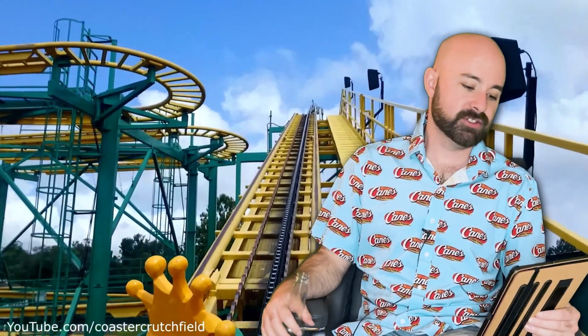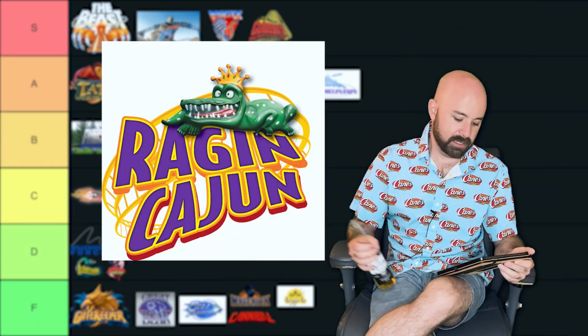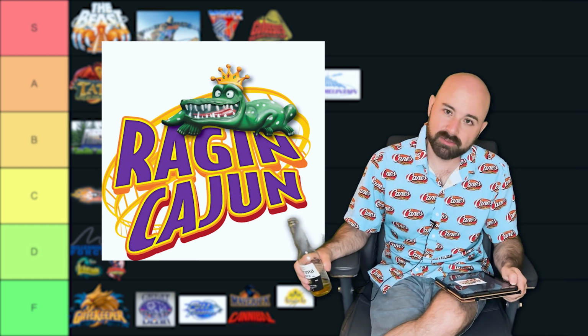Okay, so this is like a generic mouse coaster. Okay, I got it. This is a wild mouse. I guess it makes sense. I look at this and I definitely think child ride. Just to fill out B tier a little bit, let's throw it in B tier. I don't give a shit. What are you gonna do, sue me?